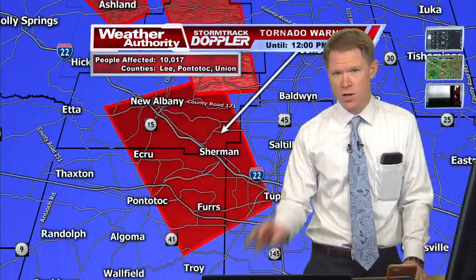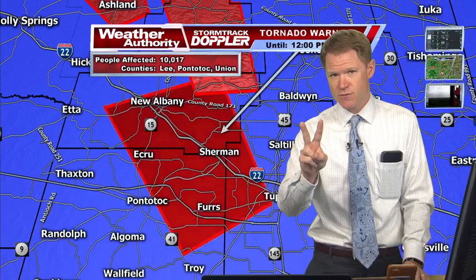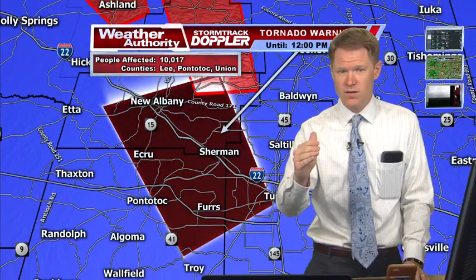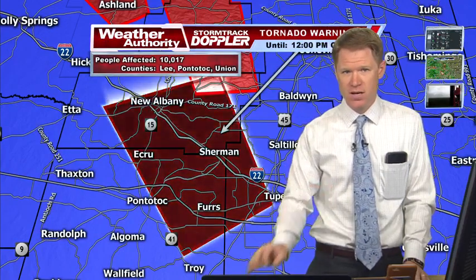The one that we have Joel on, two separate circulations we're watching, one approaching the Blue Springs plant for Toyota there, pretty much right over top of Blue Springs, and then another one that's moving closer to the Sherman area. 10,000 people under this warning for Lee, Pontotoc, and Union counties.